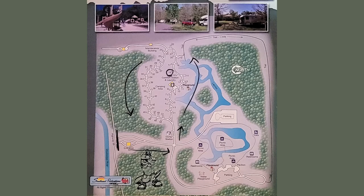We stayed at the St. Bernard State Park in Bathwood. We were in site number 16. The sites were spacious and well-maintained. The drive into New Orleans was about 25 minutes.